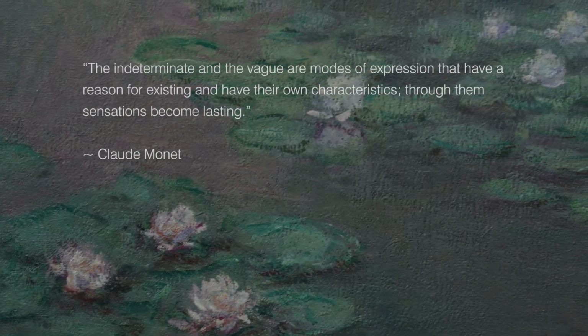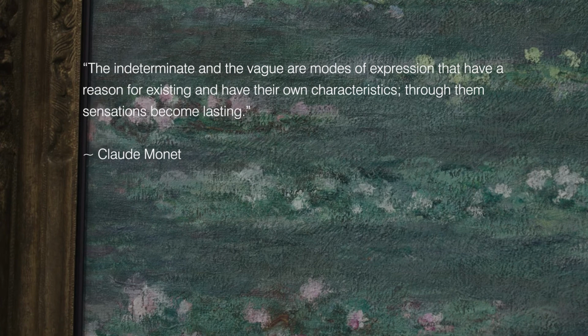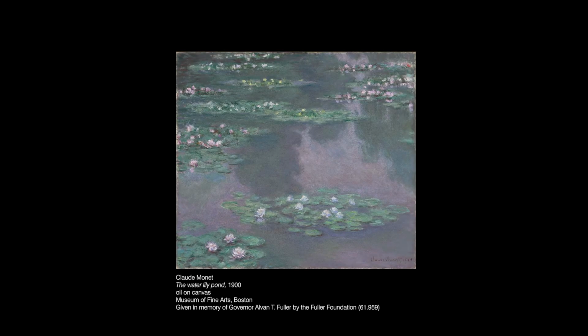Each canvas evokes specific conditions of light and weather, as he described. But there's a tension between this specificity and something less fixed. As he put it, quote, "The indeterminate and the vague are modes of expression that have a reason for existing and have their own characteristics. Through them, sensations become lasting," end quote. The tension between definite and vague, specific and general, aids in creating something fascinating to look at over and over again. This glimpse of a portion of the pond within his garden suggests a world beyond the limits of the canvas and beyond even the confines of the garden in Giverny.